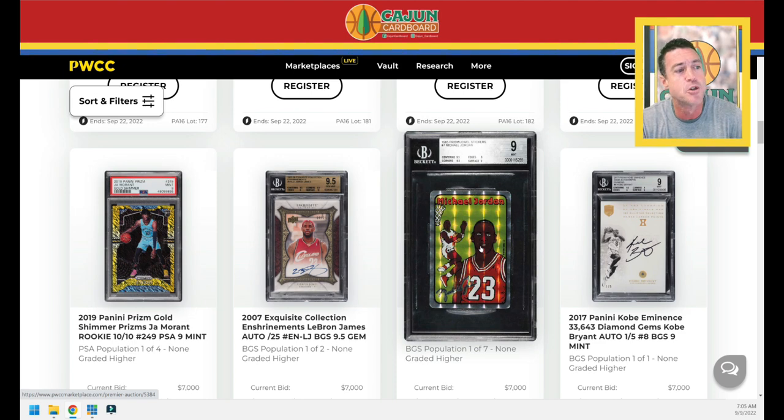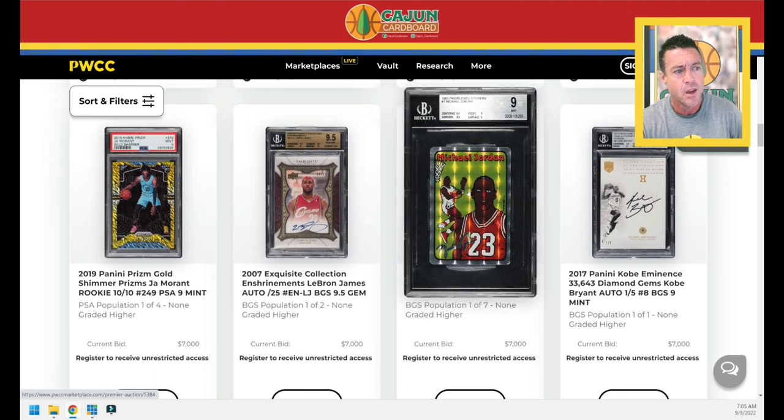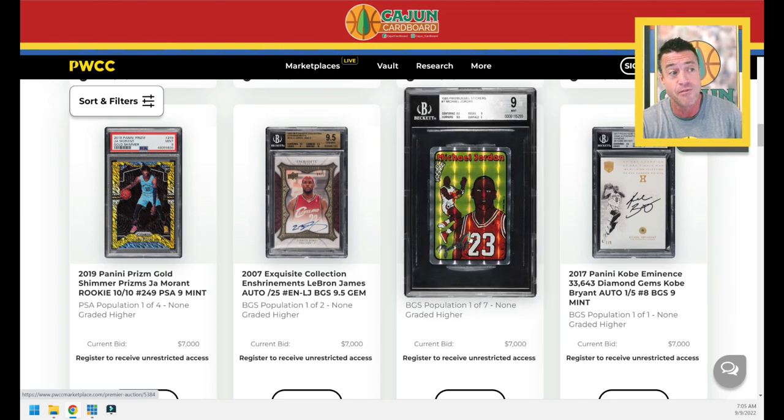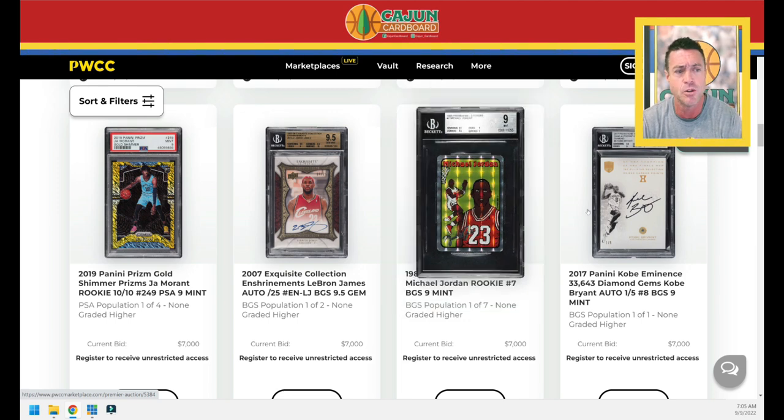The Jordan Prism Jewel Sticker, BGS 9. These are really tough to grade. The centering sucks on these cards. Surface is an issue. There's a million issues except corners, right? Because they're kind of rounded corners. These cards are smaller, as you can see in that slab. That's a pop 7. There are no 9.5s or 10s in BGS slabs. So very high grade for that cartoon drawing.